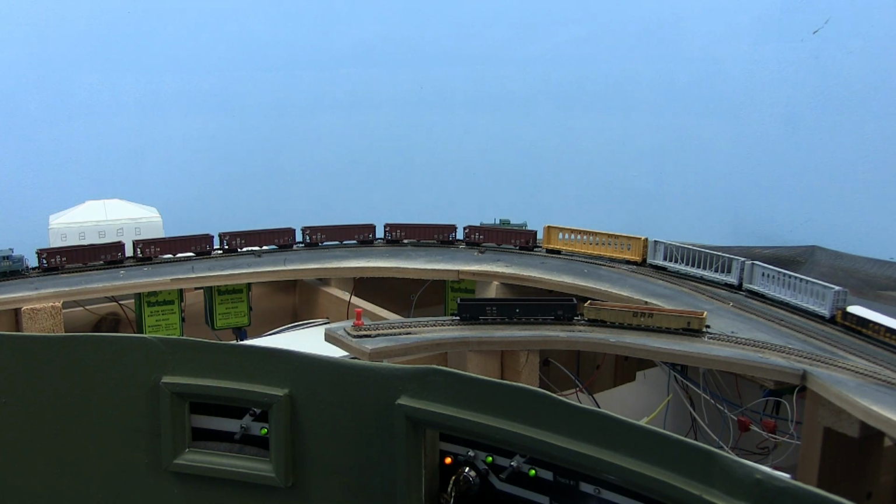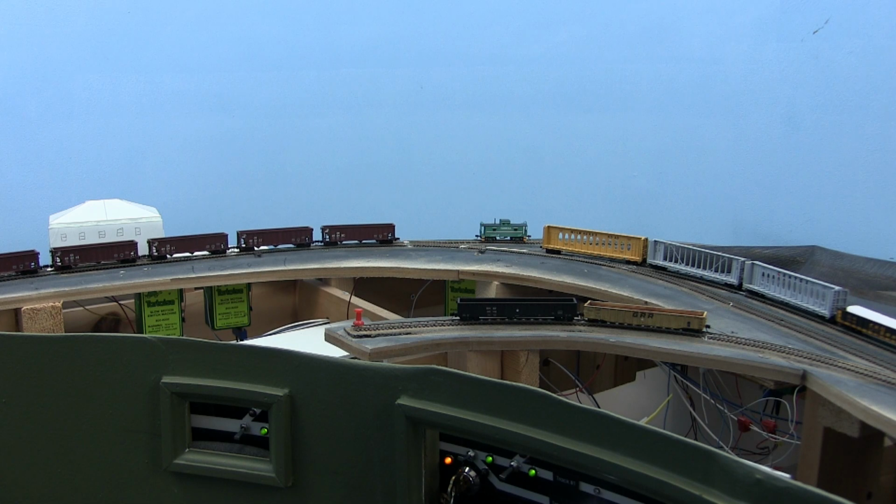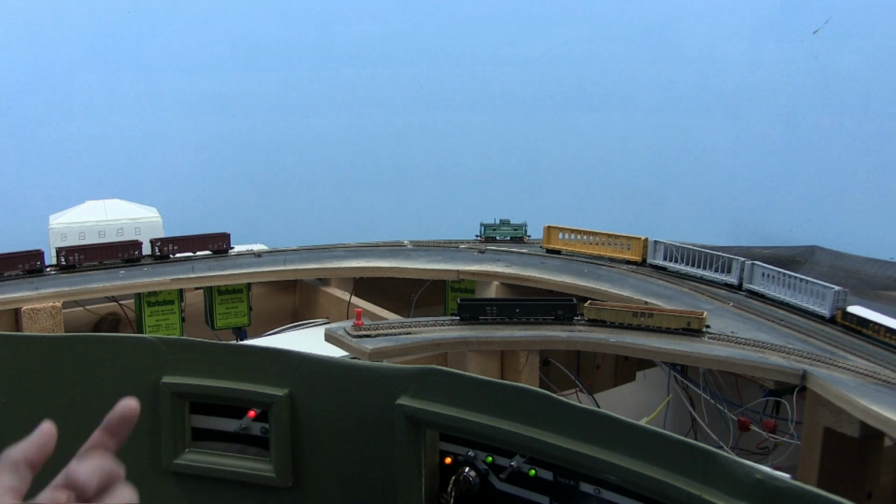Now we're going to pull forward. I'm not going to clear the whole crossing. People in Lakewood are loving this. But it's easier this way. If I give it to them, then I gotta take it back.